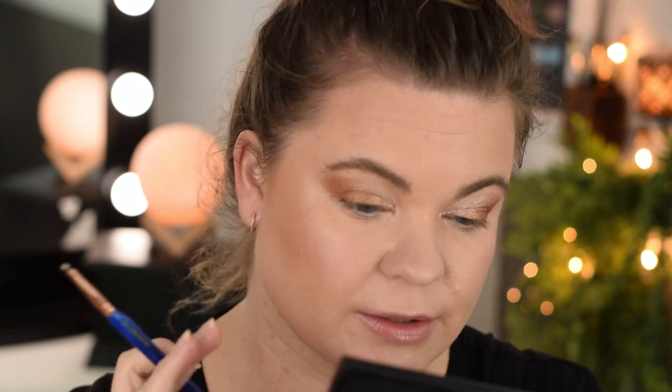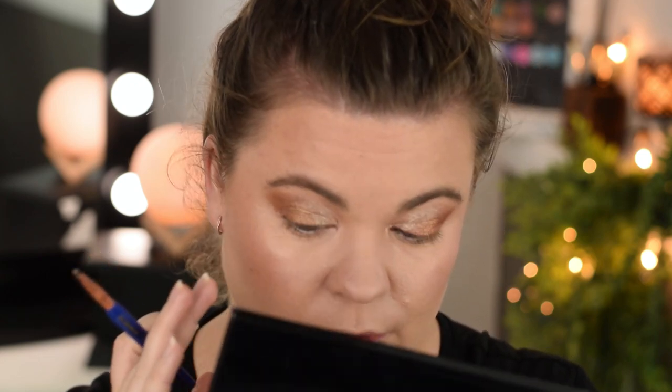Ooh, do I want to try this? This is a bold lip brush. Yeah, I think it might be a little bit too much. Oh, look at this little guy. You want to talk about, this is a liner slash brow. Look at that. That is super duper.